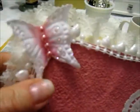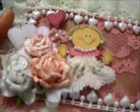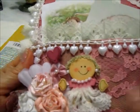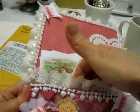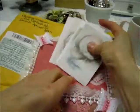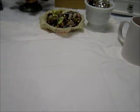There's a heart doily. There's a butterfly in the corner here, and then this is a pocket. There's some trim there, some flowers. A cute little wooden girl. She's got her earrings and her necklace and a little dress on. And there are some vintage tags that she tucked in the pocket there. So very lovely. Thank you very much, Virginia. It was a fun swap.